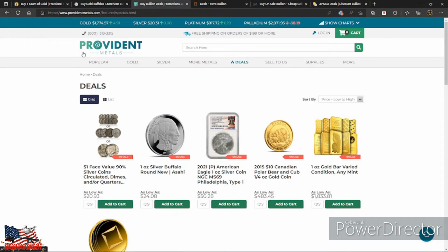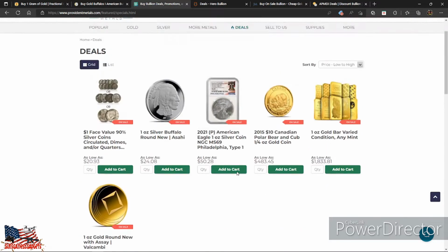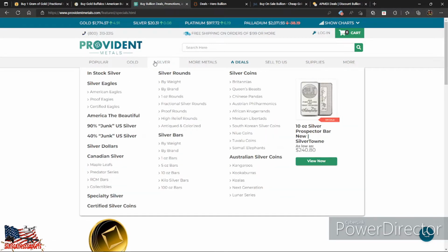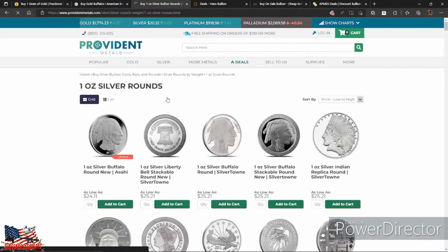Provident Metals. I used to shop here all the time until I found out about SD Bullion. They're pretty good as well. Let's go to deals down here. We're going to check out... Oh, it's not bad right here. Alright, we're going to check out the rounds, see what they got going. Oh wow, they have a sale going on.